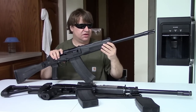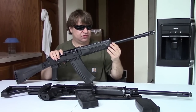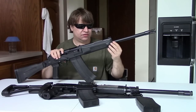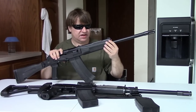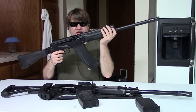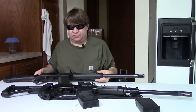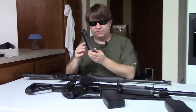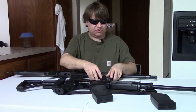For example, of these Saigas, the most common barrel lengths in Russia: the standard barrel would be about 23 inches for the Saiga 12, and the Saiga 12K would have a short 17-inch barrel. Now, for import, this has to be extended in America out to 18.5, of course. Magazines: this is a standard 8-round, which is mostly used for more tactical things. This is the hunting 5-round, most common in Russia, although 2-round magazines have been made or modified to work.